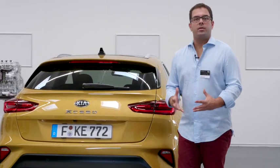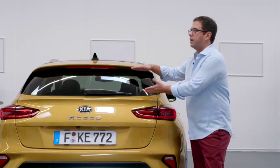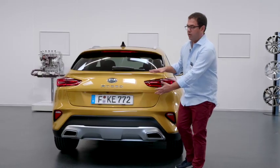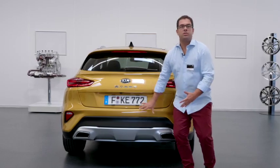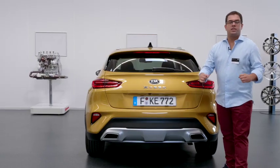The emotional part is defined by the proportions. And the proportions are coming from the small dark area, which is defined by the rear glass, that is followed by the very wide and big part that is the color part of this car. This gives a very emotional and a very wide stance to this car.